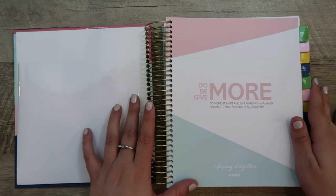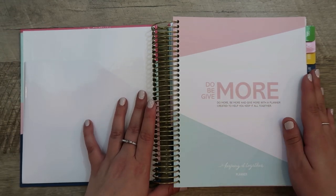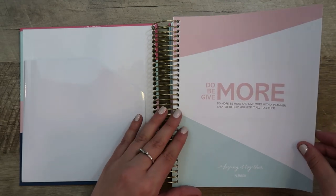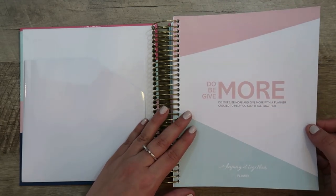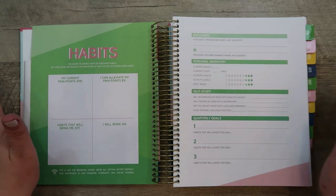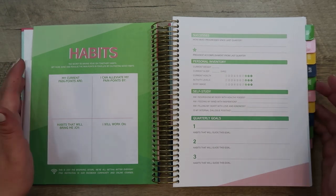All right, so then we have the cover page, which has their mantra on it: do more, be more, give more, which I really love. It's one of my favorite things, like I mentioned, about the KitLife company and the KitLife girls. All right, let's flip. Oh, look at this. All right, so their version of the color scheme is there are 4 colors that rotate between the months.